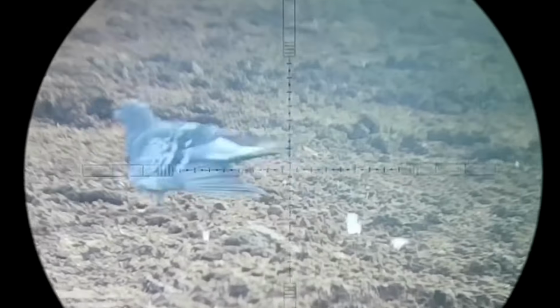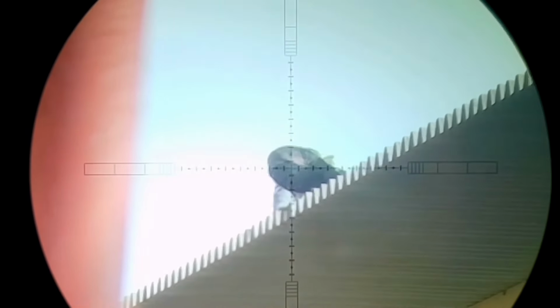I apologize for not getting the footage before this shot, but I shot just as my camera's activated. But it goes down. It's a good shot. 53 yards. And this, my friends, is the last shot of the day. 64 yards.